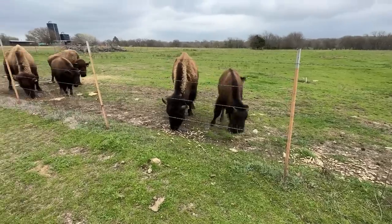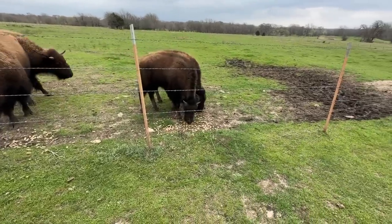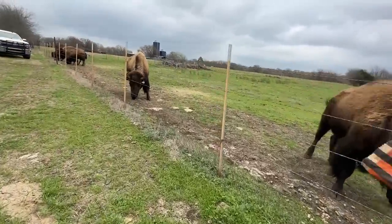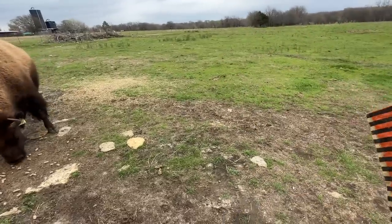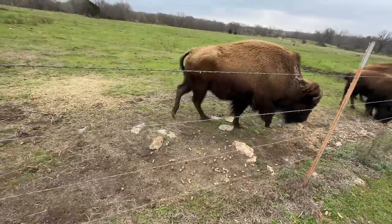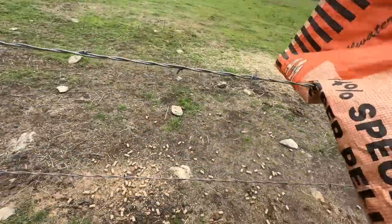Yeah, it's time to catch these calves. These mamas have had these babies on them for 7 or 8 months now. There's some small pellets in there.